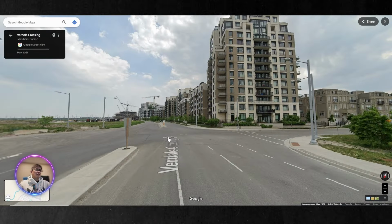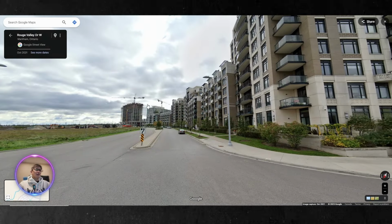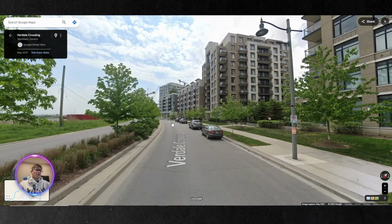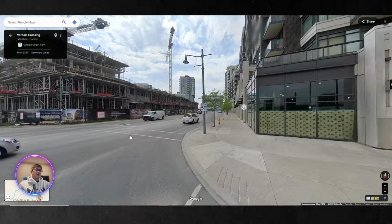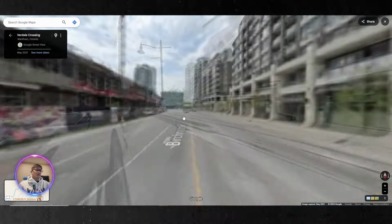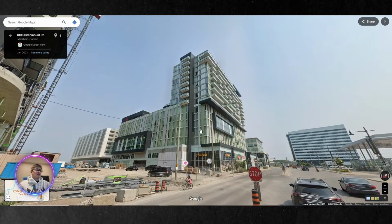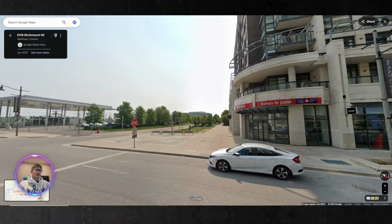Here is a view of the new downtown Markham, where there are many of these new condo developments, built along Birchmount Avenue Enterprise. And here are some views of the new developments right along there. And this is Birchmount, and you can see much more development nowadays.